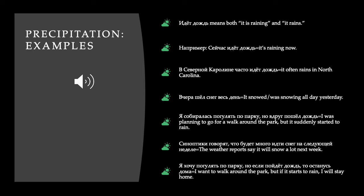If we want to talk about the future, we could have something like «Синоптики говорят, что будет много идти снег на следующей неделе». The weather reports say it will snow a lot next week, so repeated action, so we have this imperfective future, будет идти, but it's all unidirectional still. It's all going to snow in one direction, so we still use идти, even though it's repeated action.